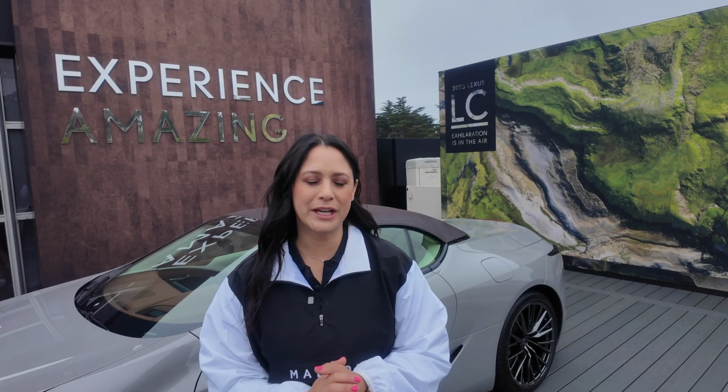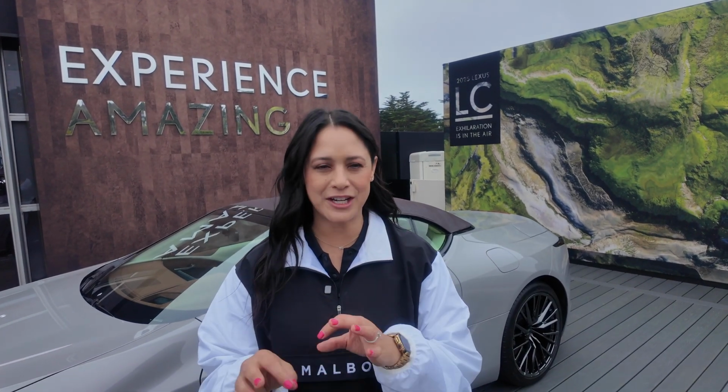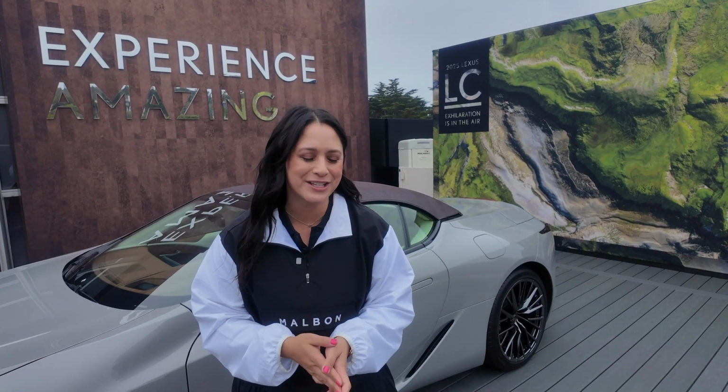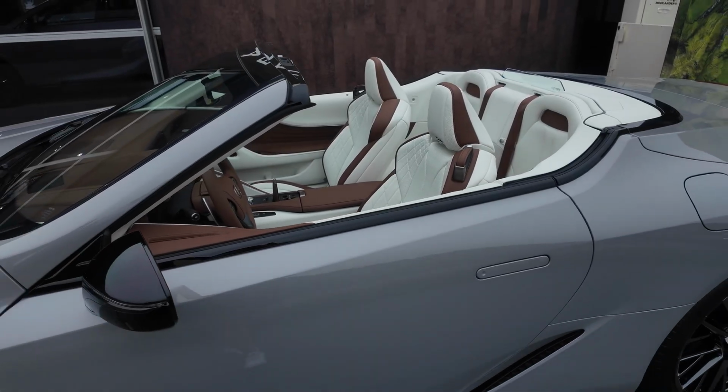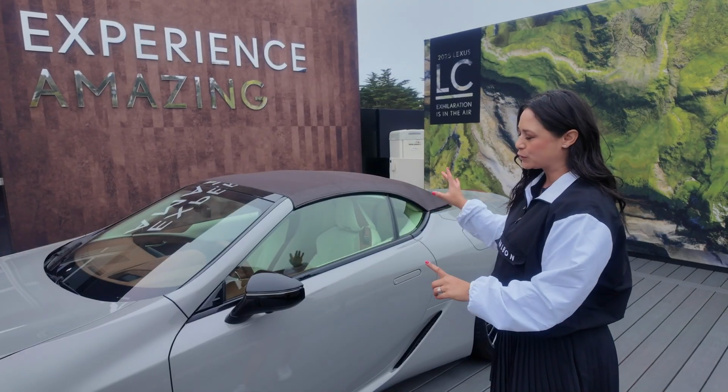All right, guys, like you've seen before in previous episodes, I've shown you the LX 700h and the GX 550, but here at Pebble Beach, we're doing something a little bit different. I want to showcase the brand new 2026 LC 500 convertible. This is what you see right here. It is brand new for 2026. Production is going to start a little bit later this month.